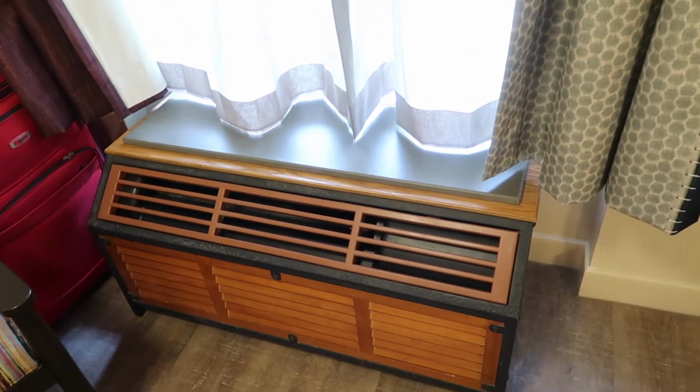Port Orleans Riverside Alligator Bayou room. I wanted to give you a tour after we've stayed in the room a little bit, so that you can see how we unpack and organize things and also review some of the amenities. Right when you walk in, we have this awesome air conditioner right here.